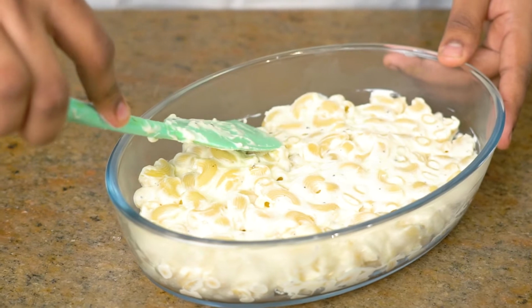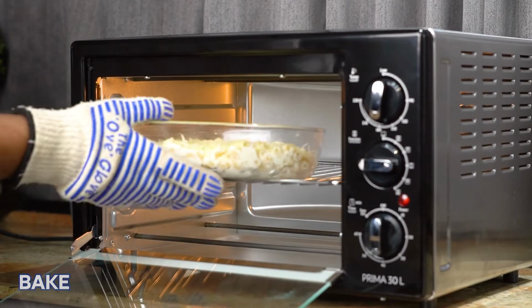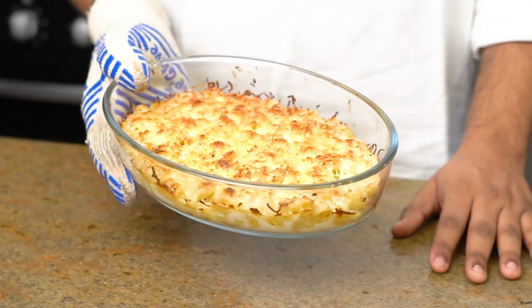This oval baking dish especially is my favorite as it can be used in multiple ways. You can use it to bake your dish or cook pasta etc. Serve it in it and then store the leftovers in the same dish in the fridge. Yes, it's freezer proof too.